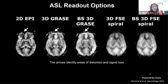Now, there are also different ways of reading out that measured signal in tissue. Again, there are pros and cons of each of these readouts, but essentially, the idea is to use a readout that works well with your system or with your scanner.